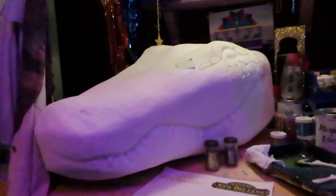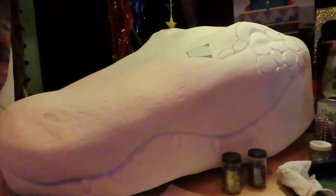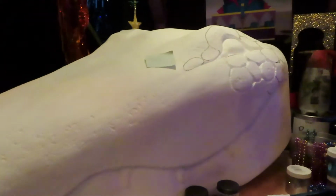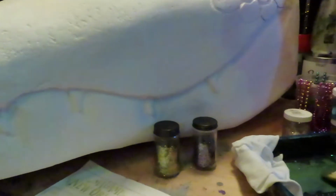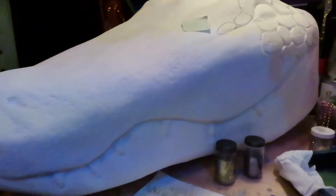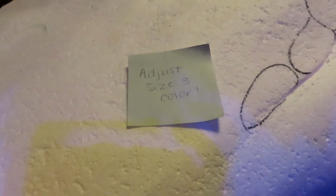So remember in the previous room, there was an alligator that wasn't quite finished. This is the next phase. You can see they are starting to add the scales. You can see the teeth. The edges are a little bit more crisp here. And apparently, it's not good enough. Adjust size and color.